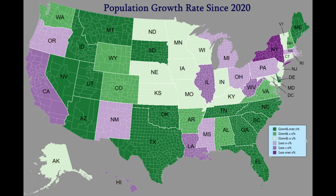I'm going to start by taking a look at the states. The dark green are the states that have grown in population by more than 2% since the 2020 census. The medium green are the ones that have grown between 1 and 2%, and the light green, kind of the yellowish green ones, have grown but by less than 1%. The purple ones are the ones that have lost population since the 2020 census. The lightest purple ones have lost population but just under 1%, so slight loss. The medium purple ones have lost between 1 and 2%, and the dark purple is lost over 2%, and there is only one dark purple on the map.